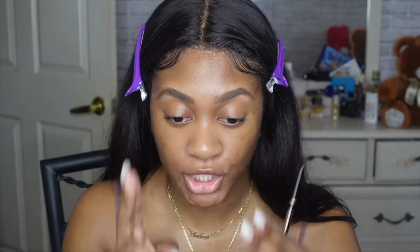And whenever I'm done with my brows, I look into a different mirror to see if I like the way they look, because looking at it just like this, it might look fine, but if I stand up and go to a different mirror, I might not like how it looks. So I always check in various different mirrors. I'm gonna do that right now and I will be right back.